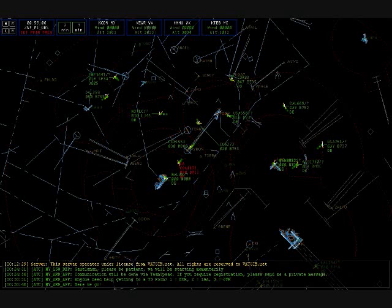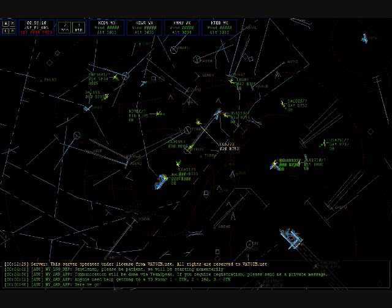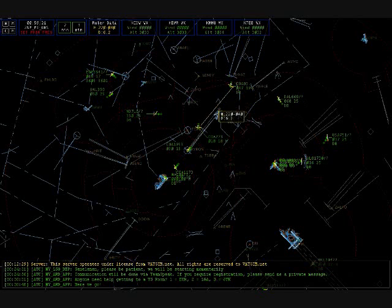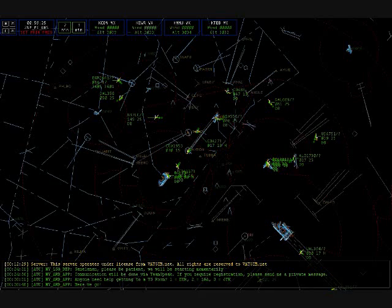Continental 273 heavy, 4 miles from Aaron, fly heading 200, maintain 1,500 until established in the localizer, clear the ILS 22 left approach. Flying 200, descend and maintain 1,500, and you're cleared, ILS 22 left approach, 273 heavy.